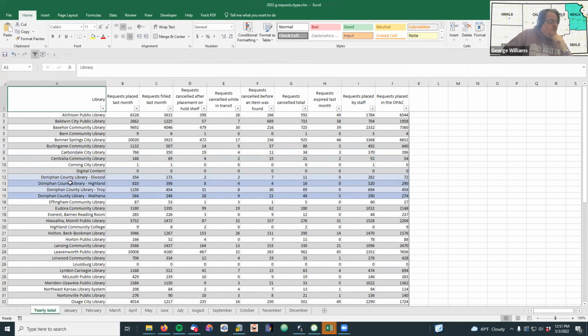So this is my spreadsheet for 2022. In January at Atchison, there were 2,870 requests placed. 1,264 were filled. 125 requests were canceled after the item had been put on the hold shelf and was waiting to be picked up. 4 requests were canceled while the item was already on the way. 42 requests were canceled before any item was even sent to fill the request, and 5 requests expired. 562 requests were placed by staff, and 2,300 were placed in the OPAC.